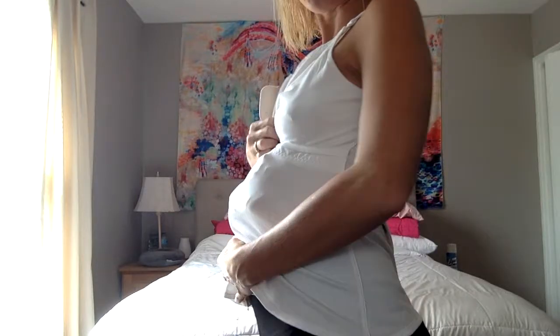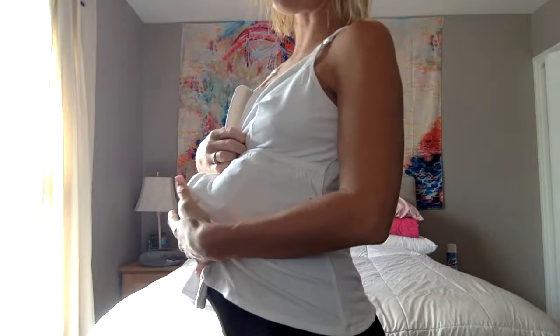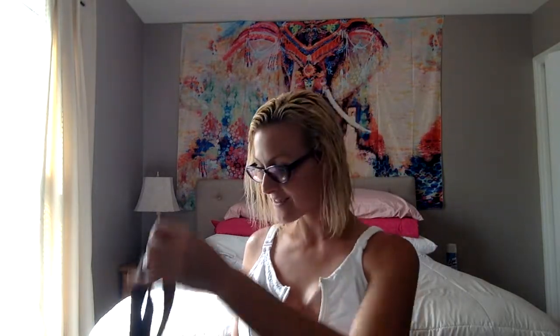And for me, I was like, okay, I have this big bulk here of drains. No, thank you. So instead of using this, I have a DIY drain bag, which I'm going to show you now.